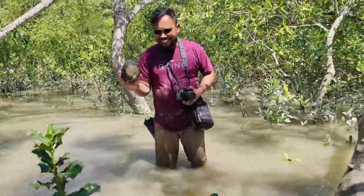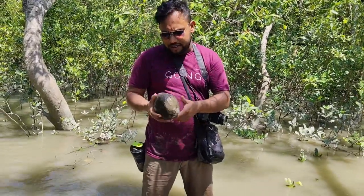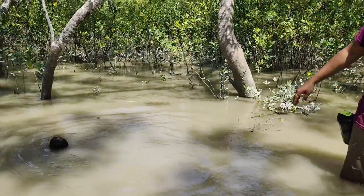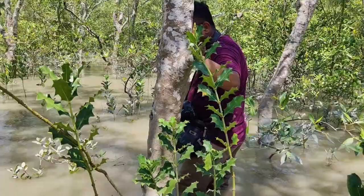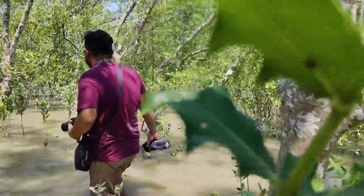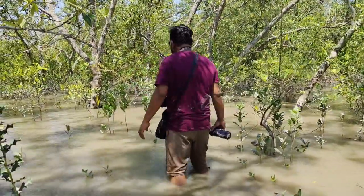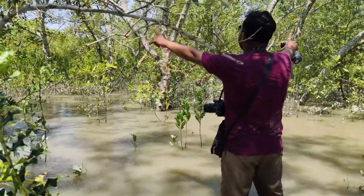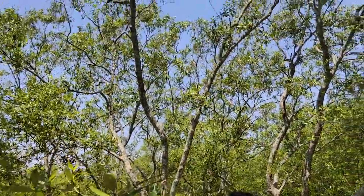This is a coconut. As you know, this is a delta region and there are lots of coconut trees here. I'm going to let it flow. I don't need coconut right now. Just look at the size of this place. Just look at the size of these trees. Huge.